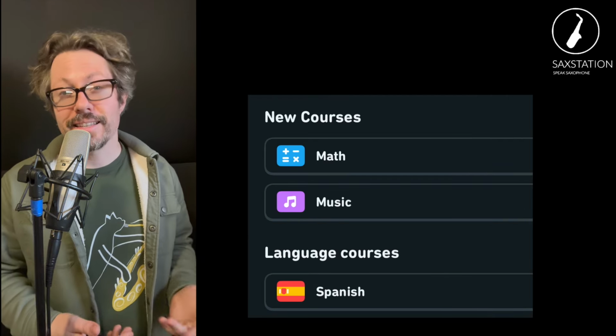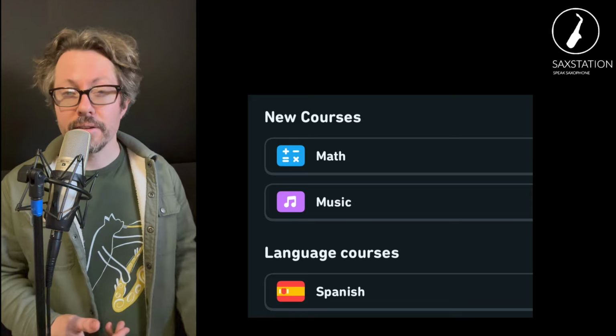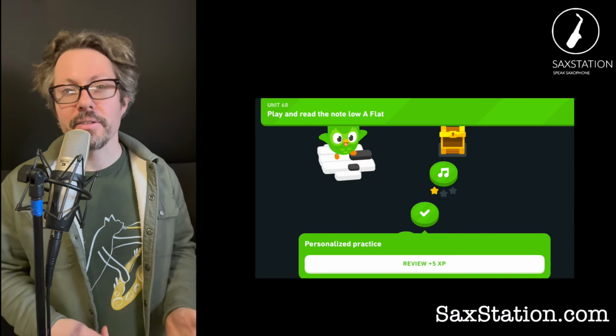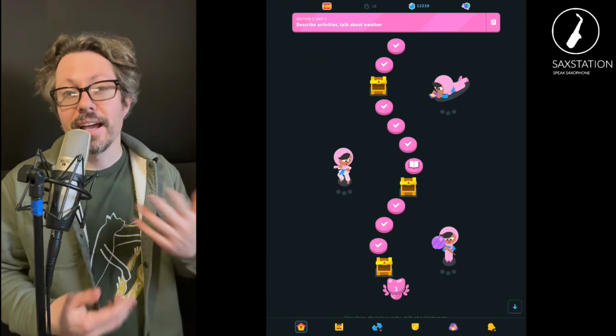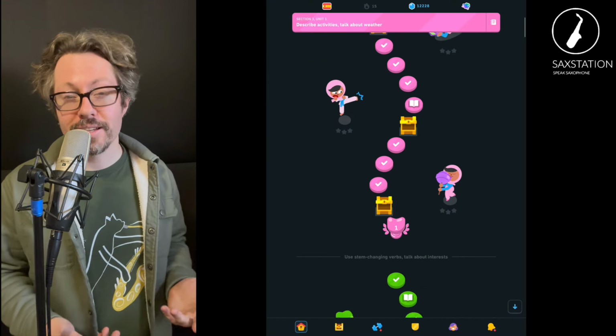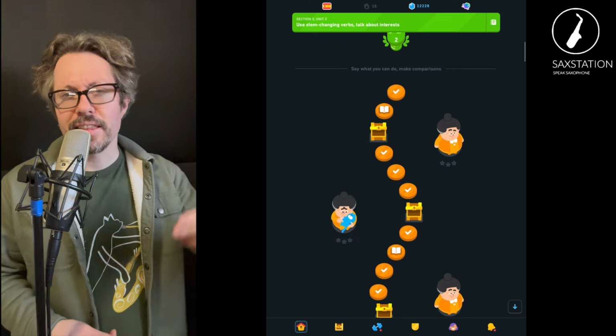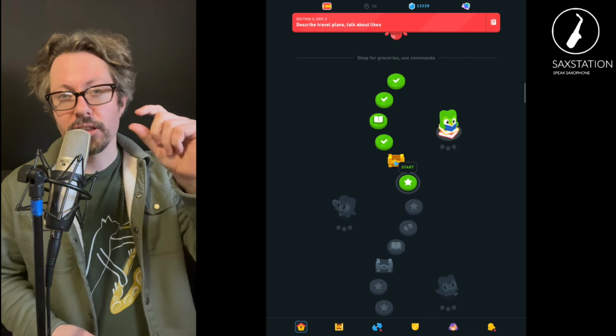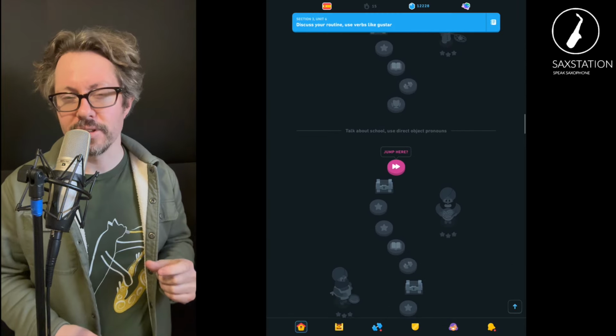Two of the newest things that they've added are math and music. And being a musician, I figured I'd check out the music. I also checked out the math, but that's a different story. In the music course, it's similar in a lot of ways to the language courses. There are basically 69 different levels, and each little circle is one different activity.